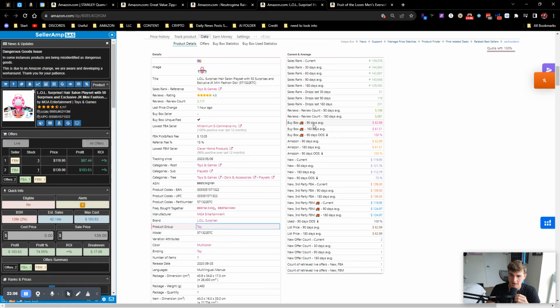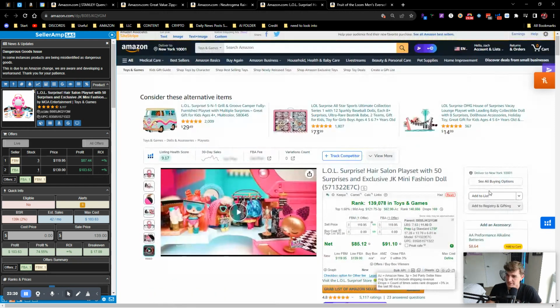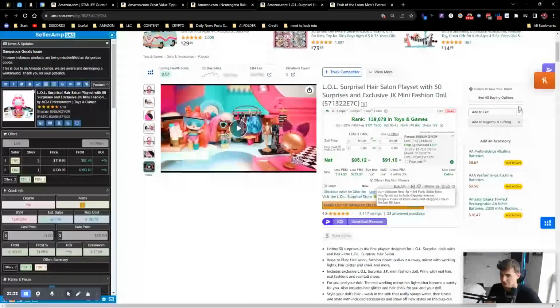It's showing the buy box average over the last 90 days and the last 100 days. Gotta see. So the buy box 90 days out of stock, the buy box out of stock. So let's just suppress. Okay, so this shows the percentage that the buy box was suppressed over the last 90 days. So this is an example of when the buy box is suppressed.